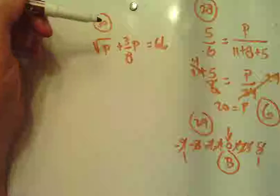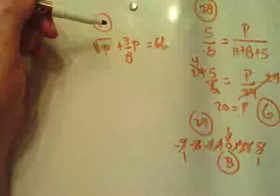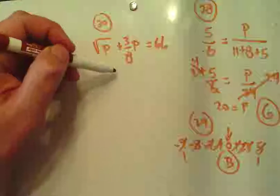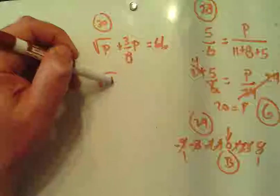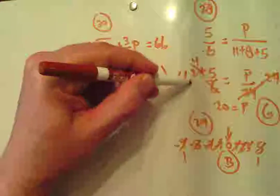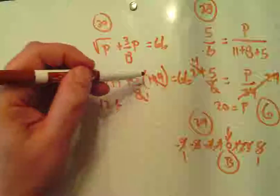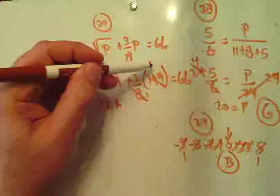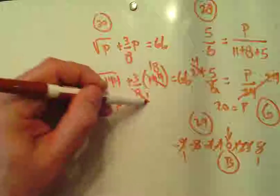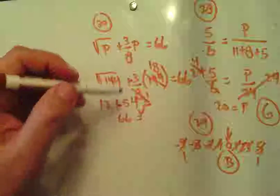are not going to work. I also need a number that's divisible by 8, and 121 and 169 are not divisible by 8. Only G, 144, is. So let's test it out. Square root of 144 plus 3/8 times 144 should equal 66. Well, the square root of 144 is 12, and 8 goes into 144 18 times. Yep. 3 times 18 is 54. 54 plus 12 is 66. So we're good to go with number 30. Number 30, G.